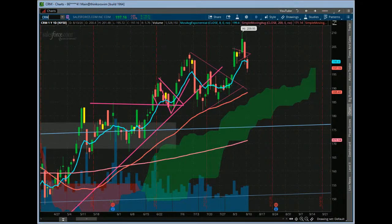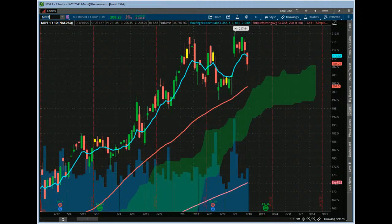CRM, same thing too. Like Adobe, they're all indexed together in these software names. They've been struggling a little bit too, along with Microsoft, which is one of the heaviest weighted of those names. Again, it's all this TikTok drama. Members did pretty well on Microsoft on the short side today. So keep an eye on those. Let Microsoft be a guide. If Microsoft's getting strong again, you can go back and look at those Adobes and CRMs.